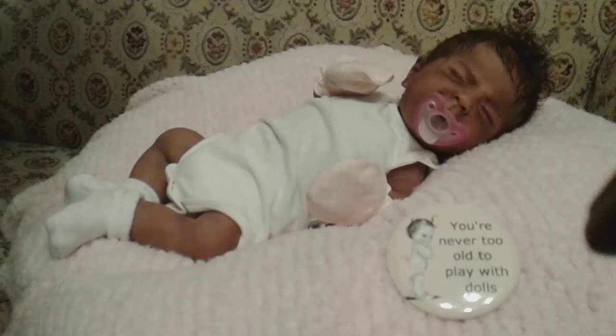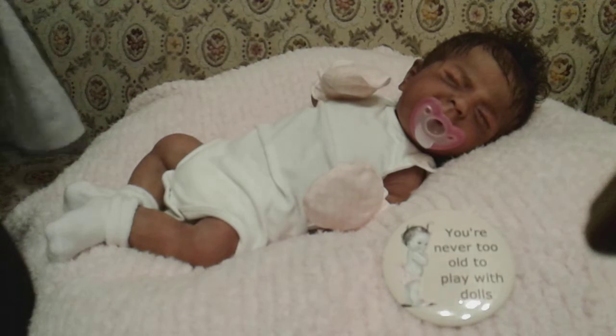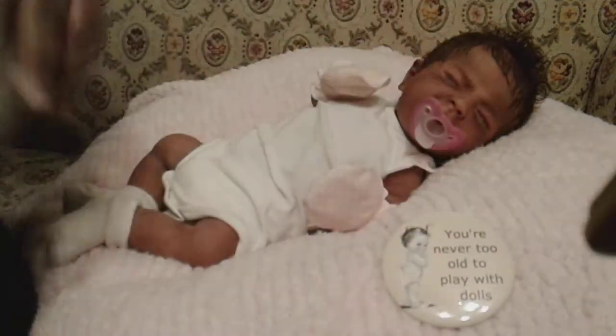From Embracing Reborn, and we have with us today little Miss Riva Grace, and we're gonna get Riva and her little baby gear, her first St. Patrick's Day little onesie.